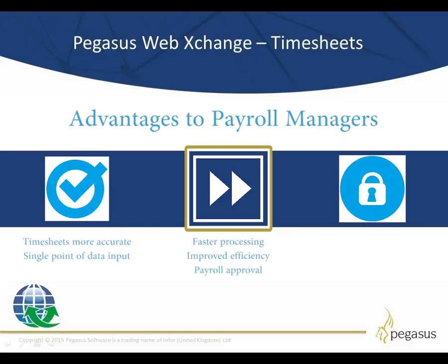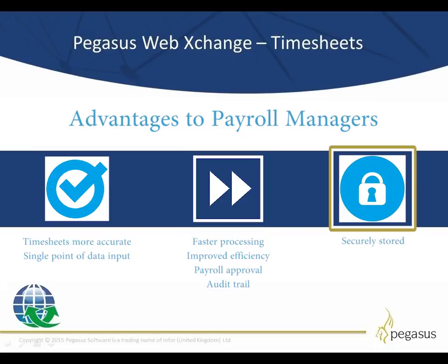This not only improves accuracy, it also means that any errors identified are returned to the employee from within the application without the need to use other software such as emails. There is also an audit trail of those timesheets accepted and rejected by the payroll team should any queries occur. And of course, the data is securely stored within Pegasus Web Xchange so that only authorised users can see this information.